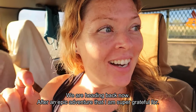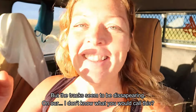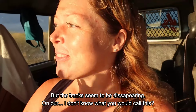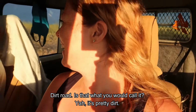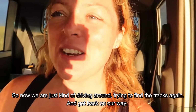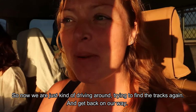We're heading back now after an epic adventure that I'm super grateful for, but the tracks seem to be disappearing on our, I don't know what you'd call this, a dirt road? Is that what you'd call it? Yeah, it's pretty dirty. Yeah. So now we're just kind of driving around trying to find the tracks again and get back on our way.